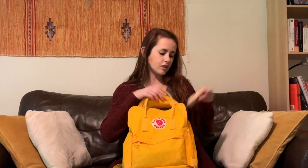All right, next thing that I'll bring in terms of little things is just a pack of tissues. They're handy. You never know when you're going to need them. I always have this in this backpack anyway, so it's not something that I pack specially for Disney, but it can't hurt to have these with you.